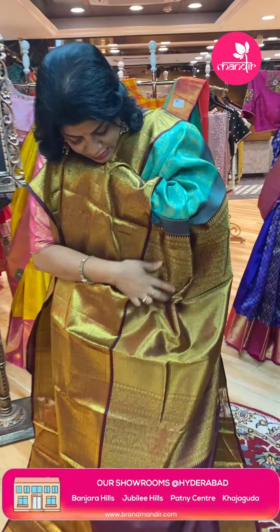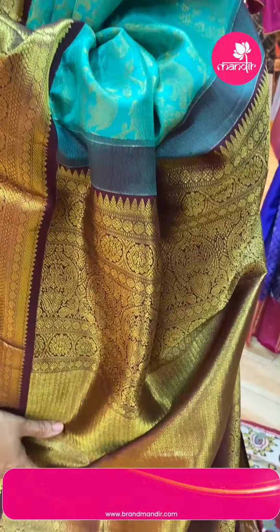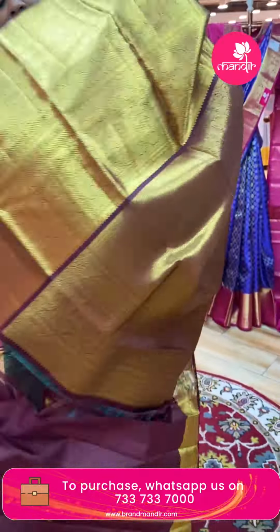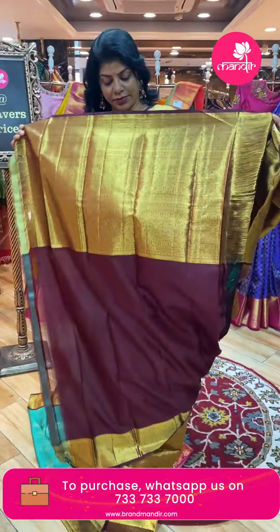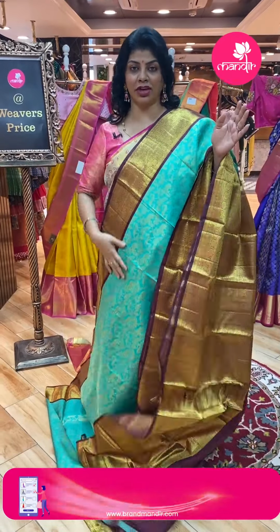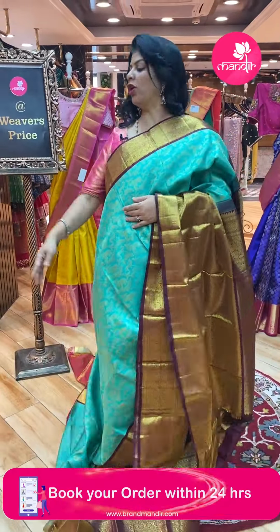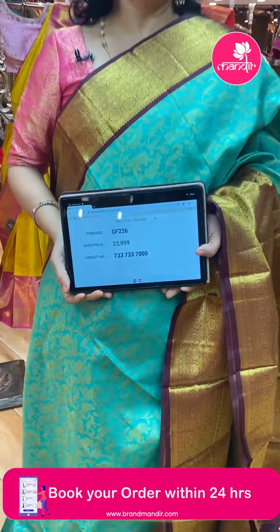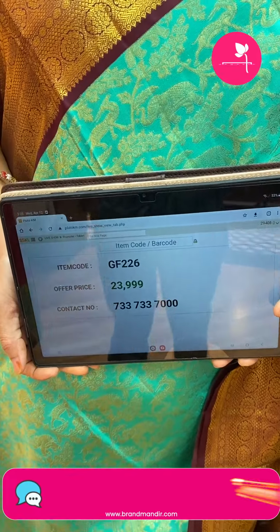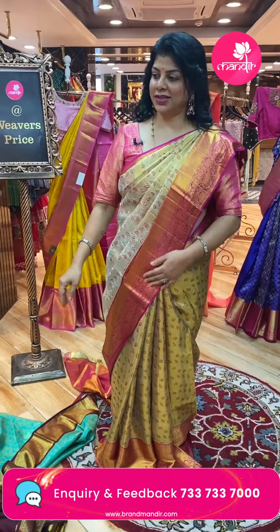Pallu contrast, cross kadi, floral and peacock borders along with the parsleys. Blouse contrast with border. So beautiful and very gorgeous. Heavy border. 23,999 is the price. GF226 is the code. Yes. And the next saree.